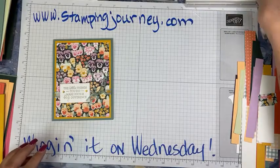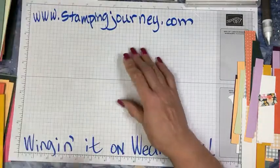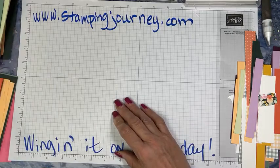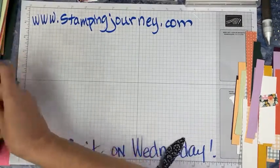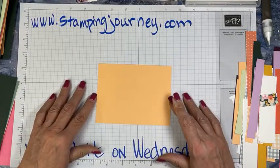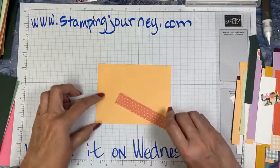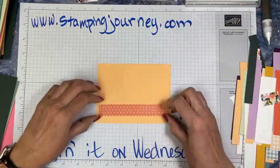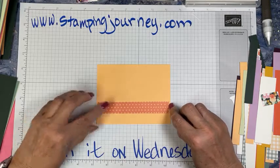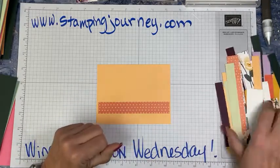Should we keep going? Should we see what else we can do? That's 1. I've been trying to do 2 when we're coming on and playing. So let's see here. Let's randomly pick a base color. We haven't done one with this pale color here. Pale papaya. So let's pull that out. Let's pull out some, this looks pretty on here. And that would be centered here. There. Like that.